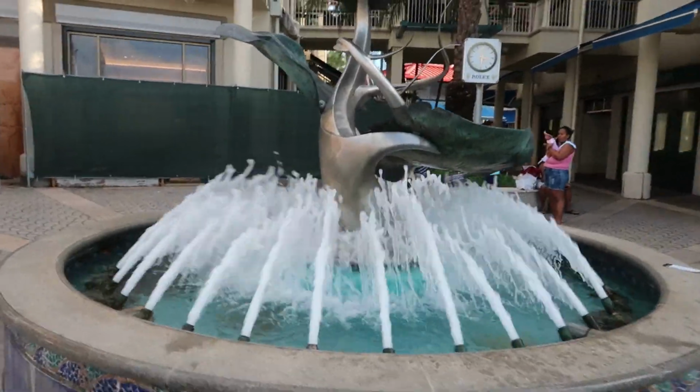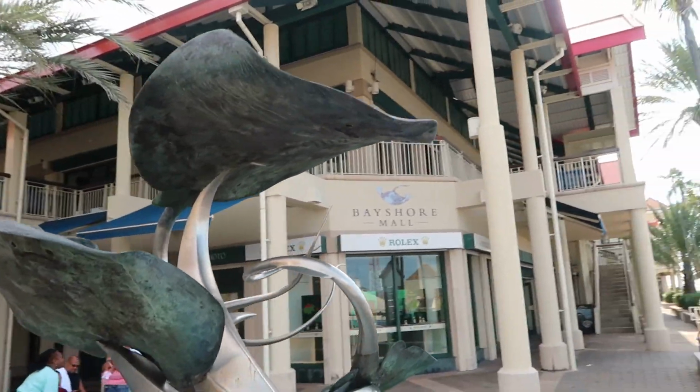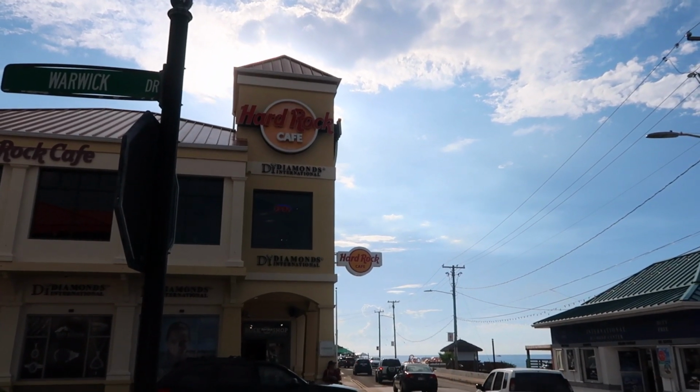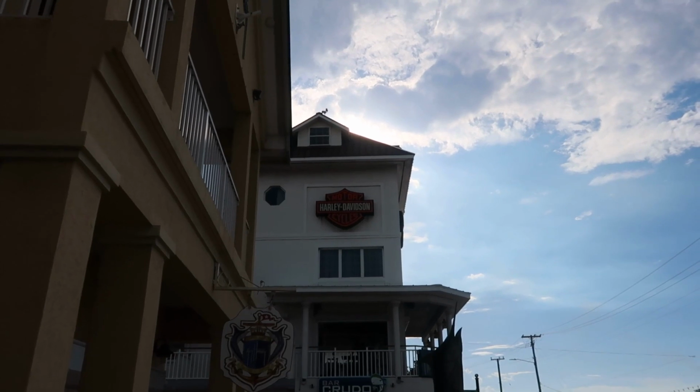Sharkies! Ooh, I like this fountain that the stingrays perched atop. And there's number 2 on the list. We saw Margaritaville. Here's the Hard Rock. Tic-tac-toe, 3 in a row. There's Harley Davidson. Check out this guy.